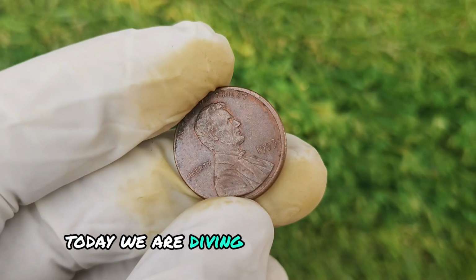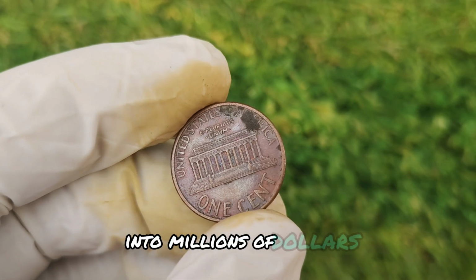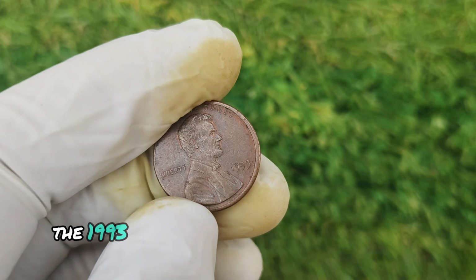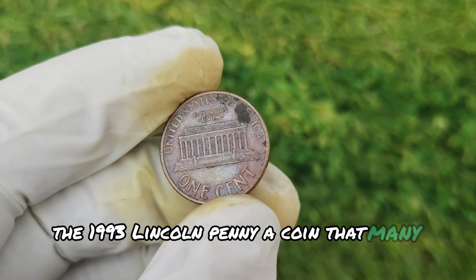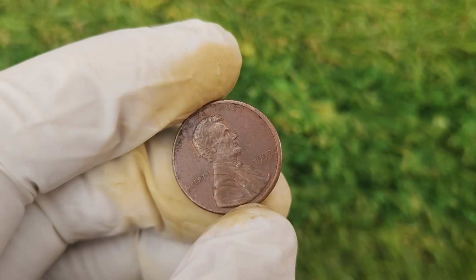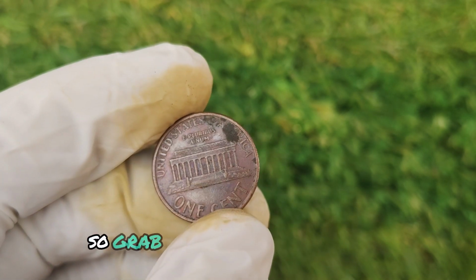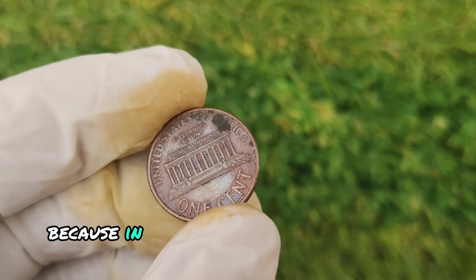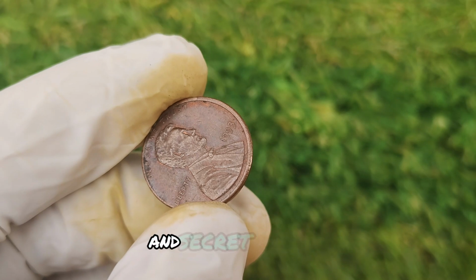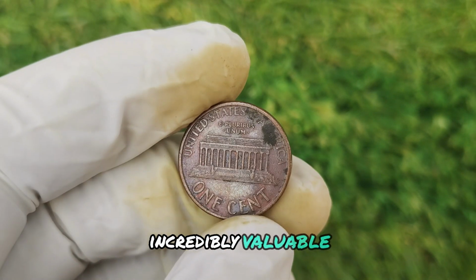Today, we are diving deep into a small but mighty coin that could turn your pocket change into millions of dollars. Yes, you heard that right. The 1993 Lincoln penny, a coin that many people overlook, has some rare versions that are selling for jaw-dropping amounts, and one even estimated to be worth $58 million. So, grab your magnifying glasses, because in today's video, we will uncover the history, errors, key markers, and secret features that make certain 1993 Lincoln pennies incredibly valuable.